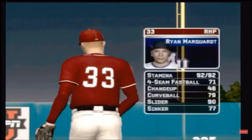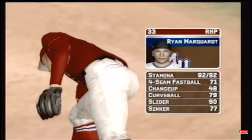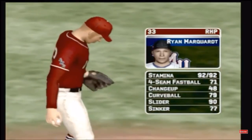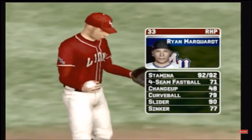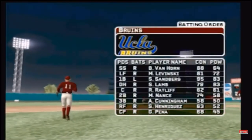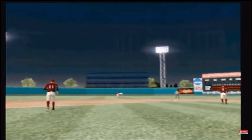The junior is starting tonight. He certainly is, Mike. He's got a four-seamer, a changeup, a hook, a slide piece, and a sinker. Here's how the home team's offense will line up. Number three is at second tonight. He'll bat sixth.